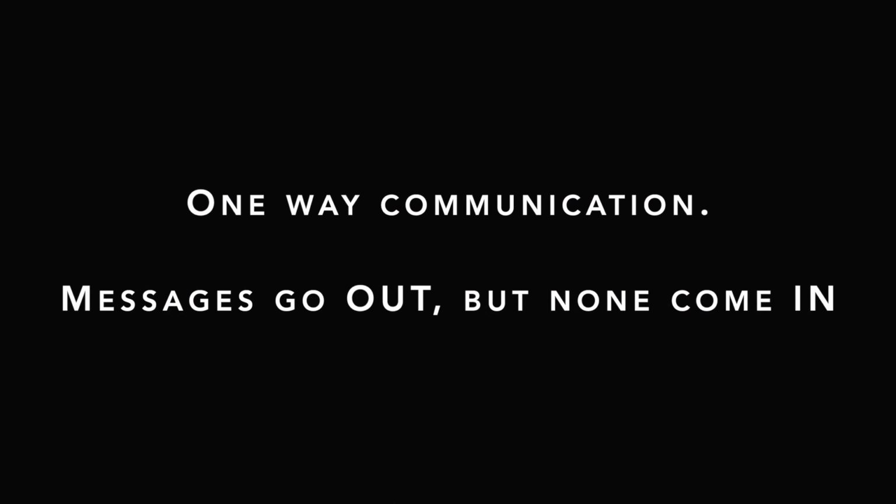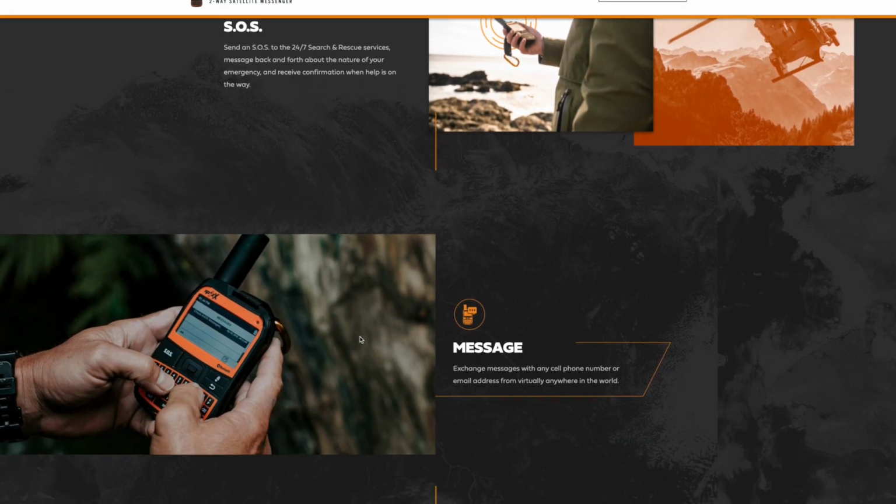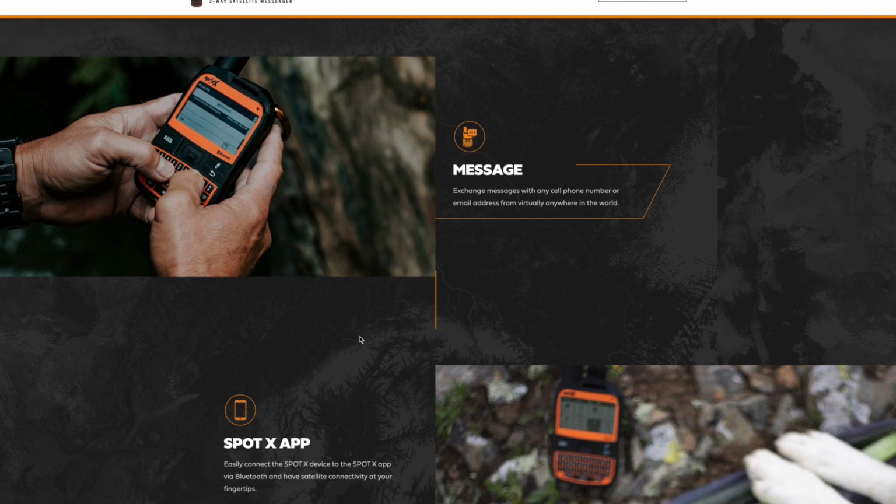But the problem is this version, they make other versions, but this version is only one-way communication, meaning that I can send these predetermined messages out. My wife can't send me anything in return. Now, Spot does have a device where it's two-way. I didn't have that one. I just tossed this in my backpack and called it good. And I thought that was okay.